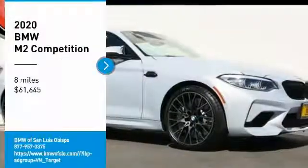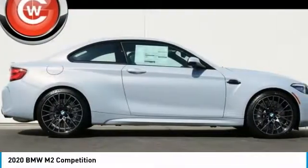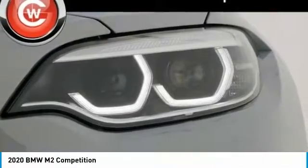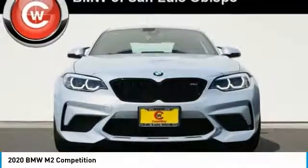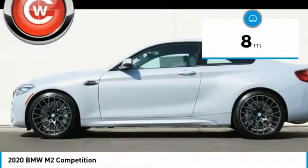Stop by and take a look at the 2020 M2. The BMW M2 Performance Coupe continues to wow drivers with its driving experience. In addition, the latest technology features are in abundance, which includes the latest upgrade in the infotainment system, and is priced below $65,000. This vehicle has less than 100 miles.